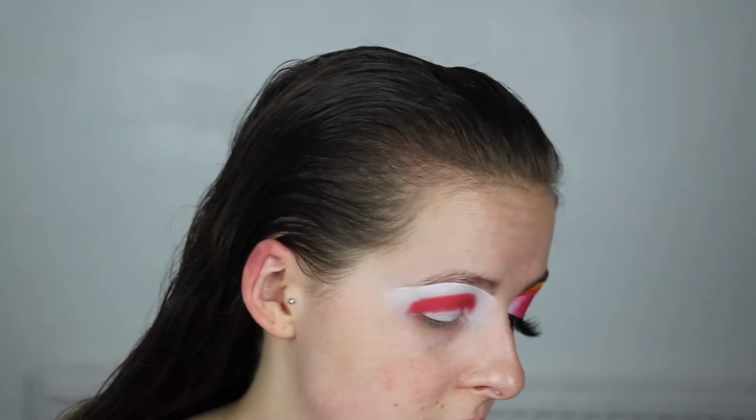I'm also going to be, as you can tell, keeping it rounded, like a rounded shape. So yeah, I'm going to put the orange 50% on and 50% off the red, just so it blends seamlessly.